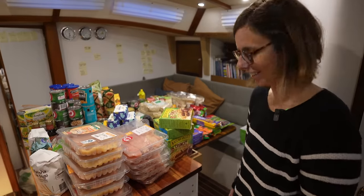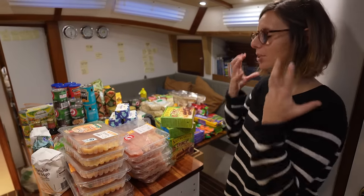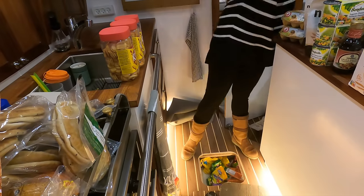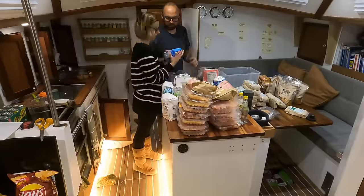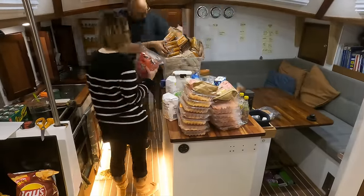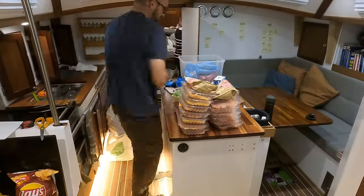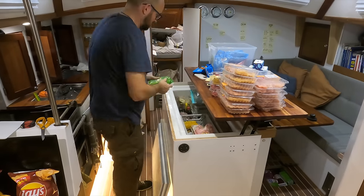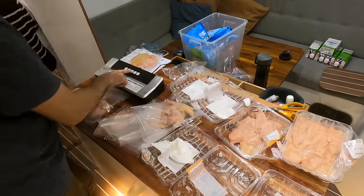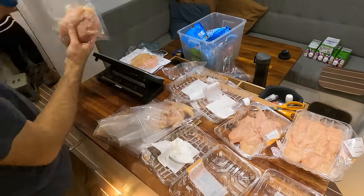Yep. Okay, breathe. We started organizing all of the food, keeping items like snacks and very heavy items like milk and iced tea readily available underneath the cabin sole. Despite Ava's concerns, everything did fit, and we have room for even more stuff. The last step was to get the meat vacuum sealed and packed in the freezer.